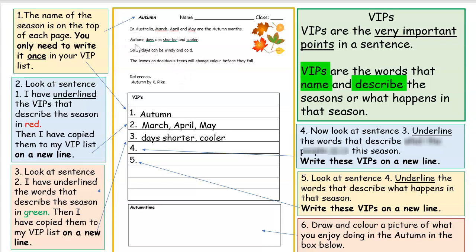Let's read the next sentence. Autumn days are shorter and cooler. The very important points in this sentence are the words that describe autumn. The words in this sentence that describe autumn are days, shorter, cooler. Notice how I started a new line to write the words days, shorter, cooler. I didn't write them on the same line as I wrote March, April, May, or autumn. I want you to write these words on the line starting with number 3, just like I did.